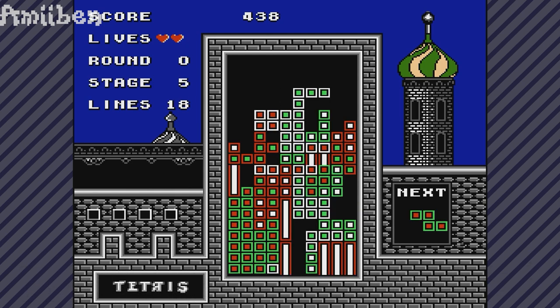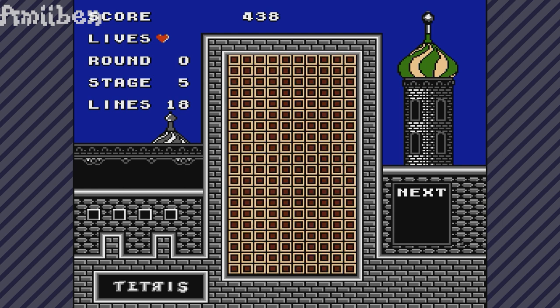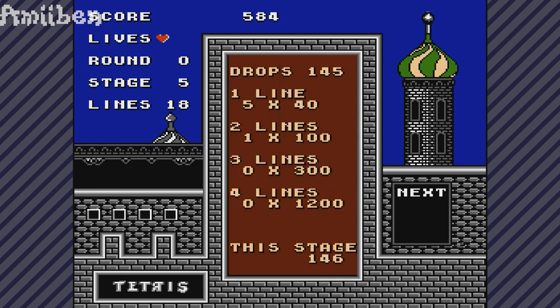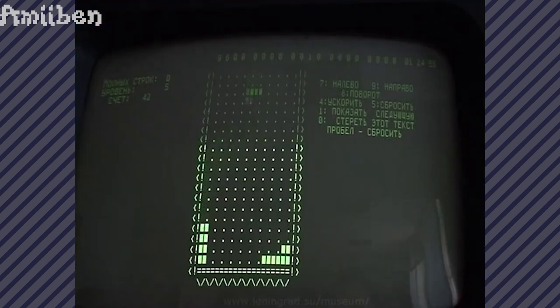You may have noticed this life counter. Yeah, this version of Tetris has lives. So when you hit the top, you just lose a life. This feature didn't return in the official NES Tetris, and I'm not sure if any other retro Tetris has a life system quite like this. Yet another weird addition.